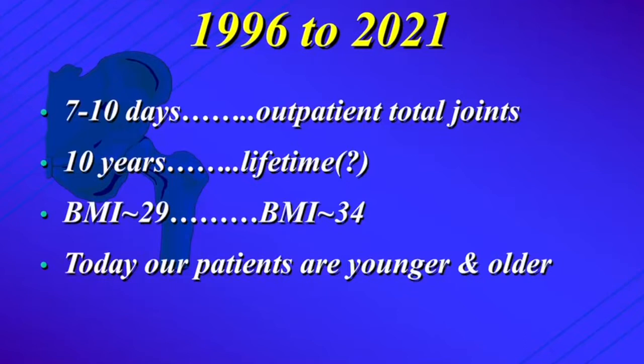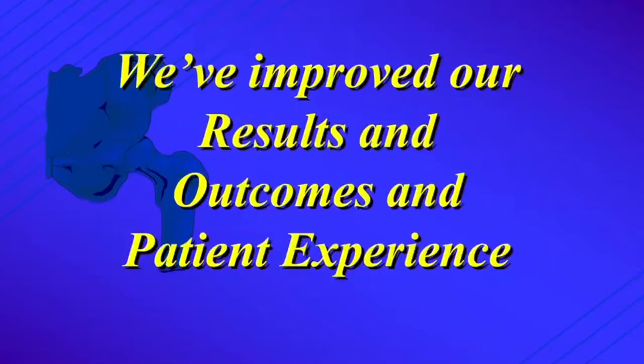Our patients have changed as well. So when we started in practice, the average BMI of our patients was 29 and now it's 34. So patients got heavier. And patients have also, their age has skewed. So we do younger patients now with confidence. And as the population gets older and actually healthier into older age, we do older patients as well. But in that time, we've improved our results and our outcomes and our patient experience.